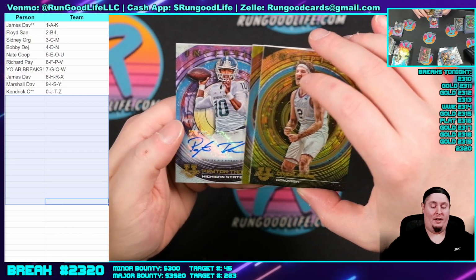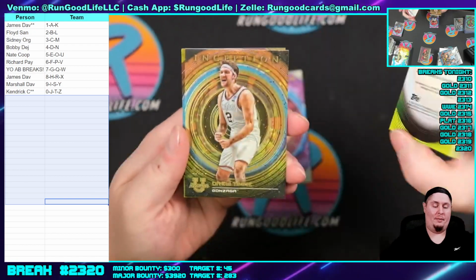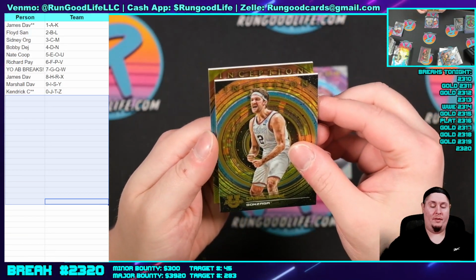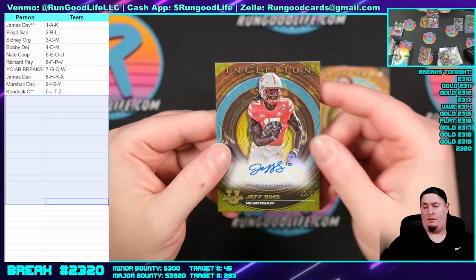We do. Peyton Thorne from Michigan State going to the end spot. That is the four spot. Drew Timmy, 30 of 50, going to the zero spot. And Jeff Sims, 22 of 50, going to the 2 spot.